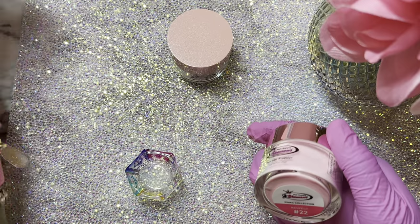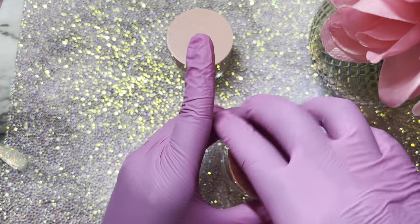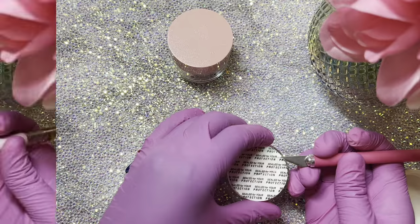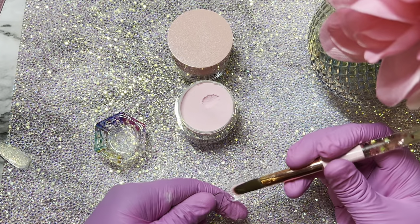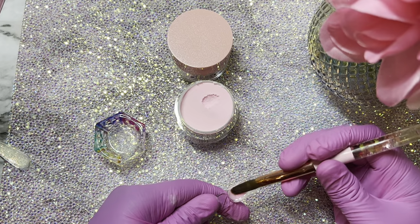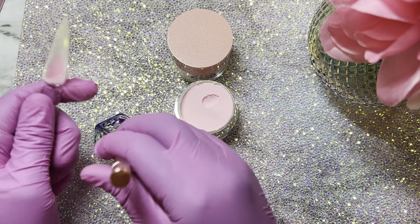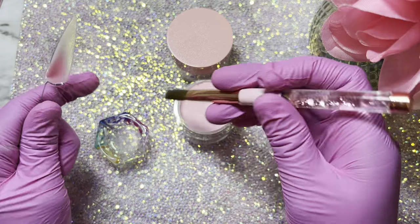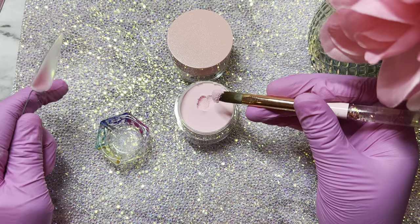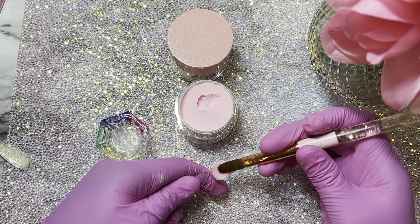Yeah, number 29. Oh, but it's number 22 on here. So let's see if it matches with the polish really good. Oh, this one is cracked. That's okay. These acrylics are nice. I'm definitely gonna have to do another swatch because I got glitter in it. So when my brush comes, I gotta learn to stop using the same brush that I use for glitter for plain acrylic, because y'all see the glitter is all in there.